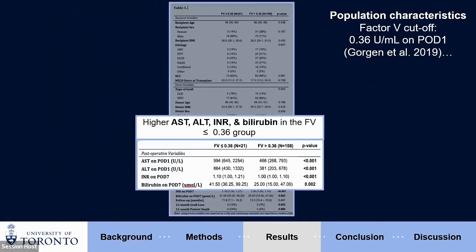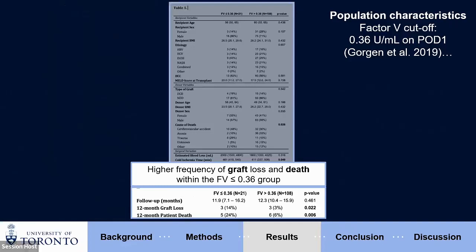And then once we get into this postoperative period, we can see that other measures of liver function like AST and ALT have actually increased in the low factor five group. And then just a brief glance at our outcomes here, we can see a higher proportion of graft loss and patient death within our low factor five group.